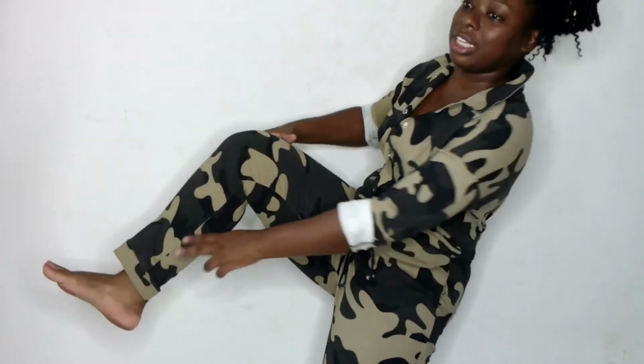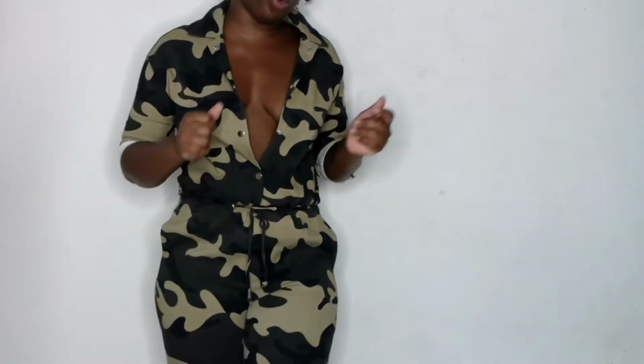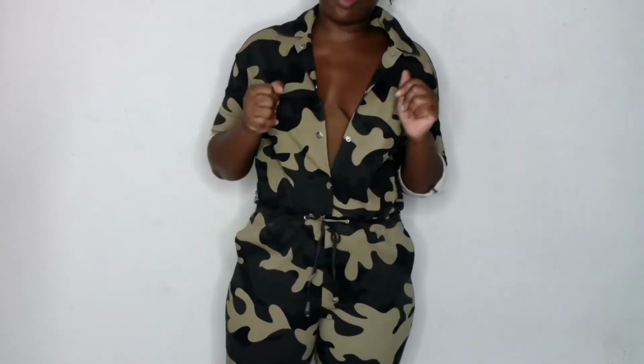Now, the bottom of the pants is just like this. This fabric is super thick, so it's too hot right now to wear this fabric. If you want to wear the fabric and sweat it off, go ahead, honey. I prefer to rock this in the fall time when it gets a little cooler.